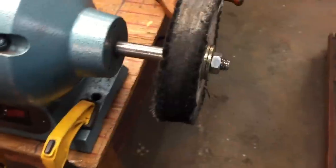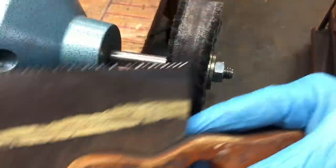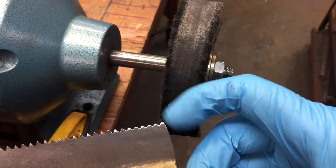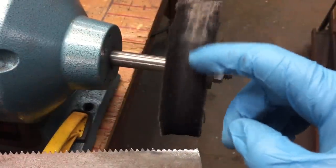How you do that with a buffing wheel, I showed this before, but you basically take an old saw like this, and the last couple teeth here, you can see I've been using it for a while, you touch the wheel to the teeth of the saw, and that'll loosen up and get rid of a lot of this. Let me show you what it looks like.